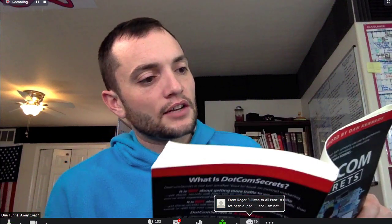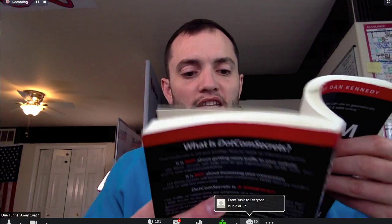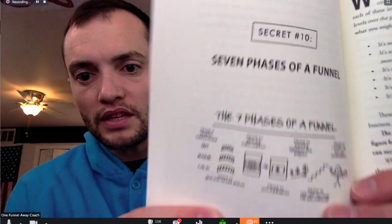Now, in the book DotCom Secrets, on page 101, we learned about the 7 phases of the funnel. This is very key to understand as we start moving forward. Oops, I turned to the wrong page. The 7 phases of the funnel are strung out across several things. There we go, page 112. These are the 7 phases of the funnel.